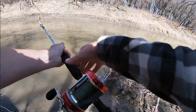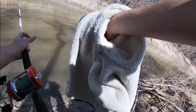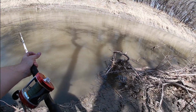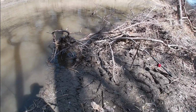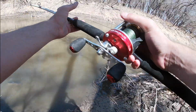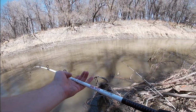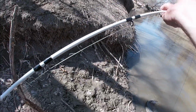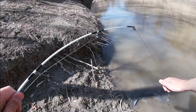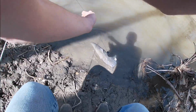So, I'm gonna get down there and see if I can land him. I still don't have a landing glove of any kind, so he's gonna tear my dang hand up, but alright, that's alright, I guess. That's a part of it. I'm the dippy that didn't bring a glove, so if he pops free, at least we got to look at him. See, he is barely skin hooked there.